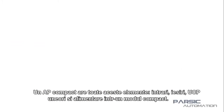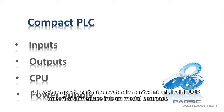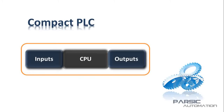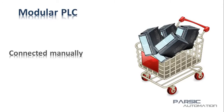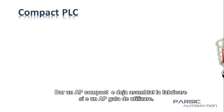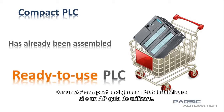A compact PLC has all of these elements, the inputs, outputs, CPU, and sometimes a power supply, in one compact module. They're all packed into one piece of equipment called a PLC. The elements of modular PLCs must be purchased and assembled separately and connected manually. This means here the PLC can be highly customized to fit the process needs. But a compact PLC has already been assembled by the manufacturer, and it's a ready-to-use PLC.